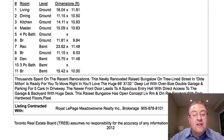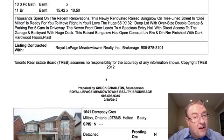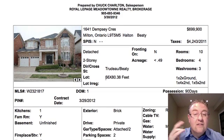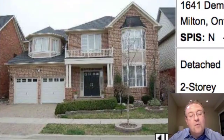Finished basement. Another thing with this one, with a bungalow, if it really is finished, there can be a lot of extra space, and that can really prop the value up. And then finally, we've got 2 listings on Dempsey right beside each other, listed the same day. So the Battle of Dempsey, and I think one stands out far more than the other one.